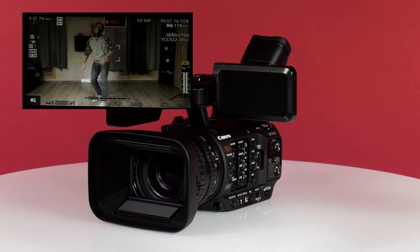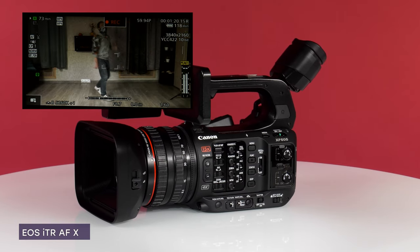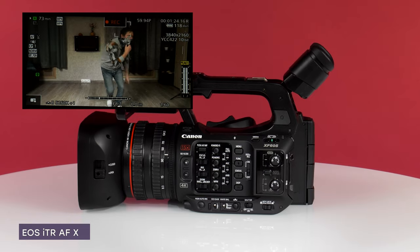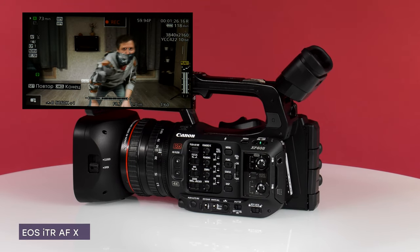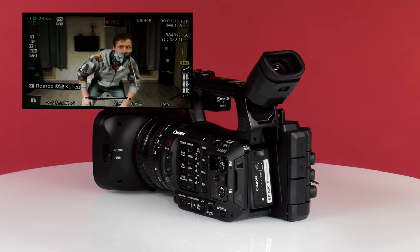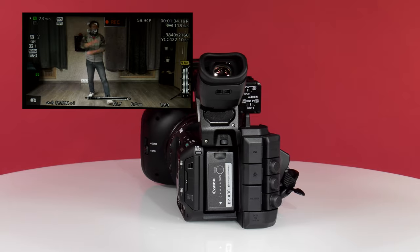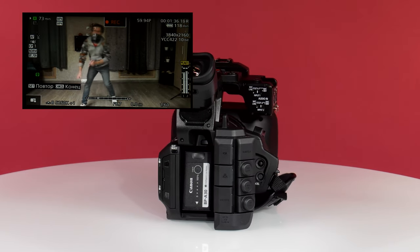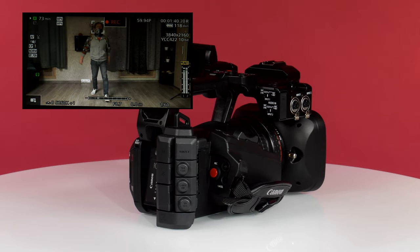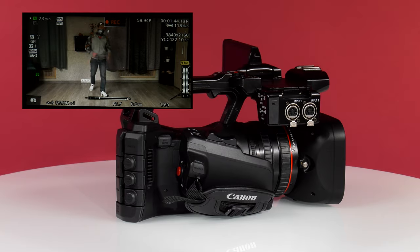For the first time in a Canon XF series camcorder, the EOS ITR AFX autofocus system is implemented. This intelligent recognition and tracking system, based on deep learning algorithms, ensures that a face is accurately detected in a scene, even if the head is turned away from the camera. The new camera also features the IAF system for the first time, which guarantees focus on the eyes of the character in the frame.